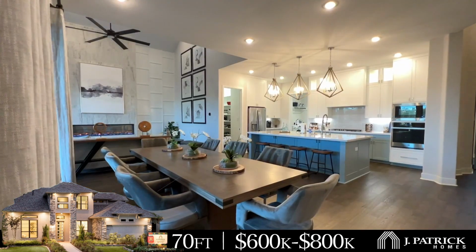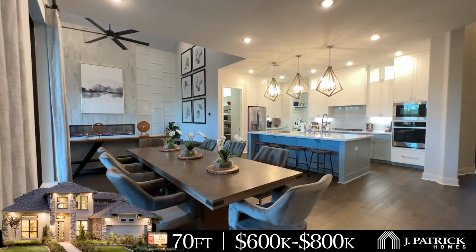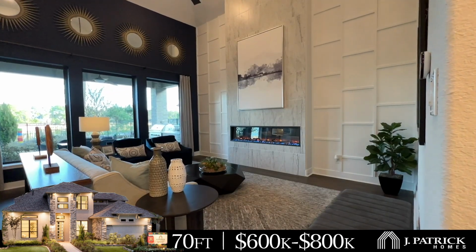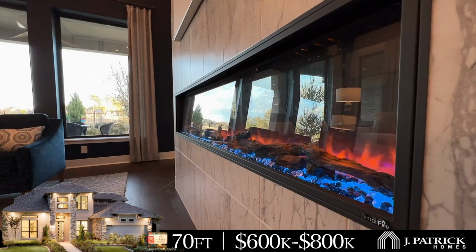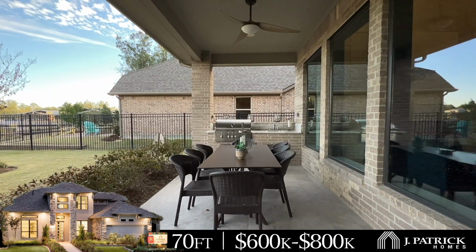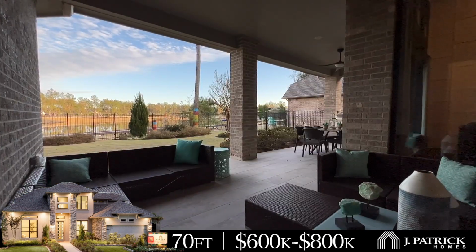They can build anything that you possibly could desire, and you're going to see a lot of elements in their homes that you're not going to see in some of the others. You've got these massive ceilings, you've got a really, really cool built-in living room fireplace, and then you're going to have the outdoor kitchen. And this home actually happens to be on the lake because it's the model home. So that's an upgrade as well.